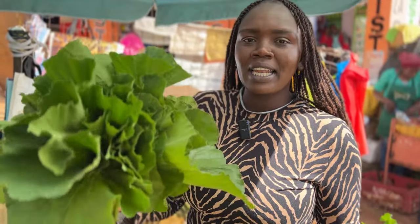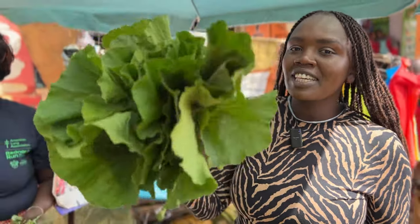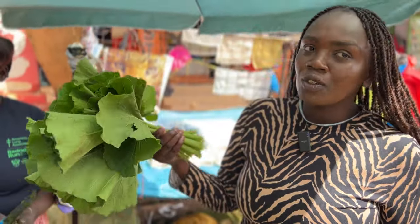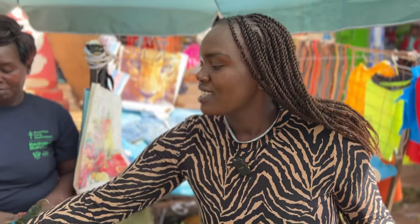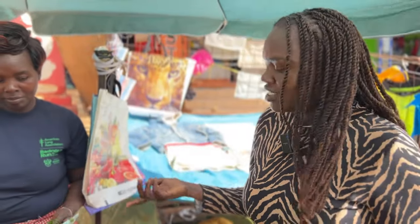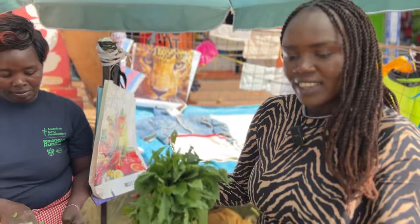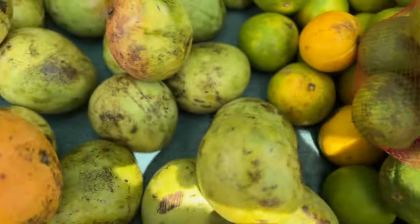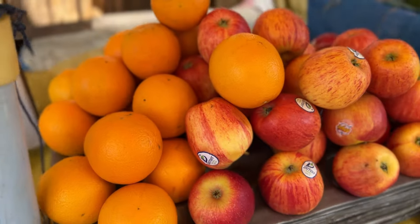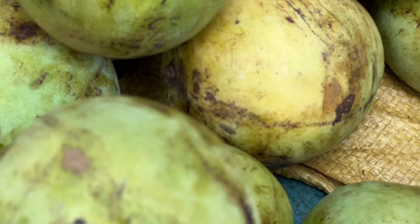And then this is pumpkin leaves. Malenge. You know when you do trick-or-treating? This is the leaves that you take and people eat here. Don't throw it away. Make sure you try it because it's really good and healthy. And she's cutting it. She's doing a really good job. And look at this. Very fresh produce. Orange, lemons.